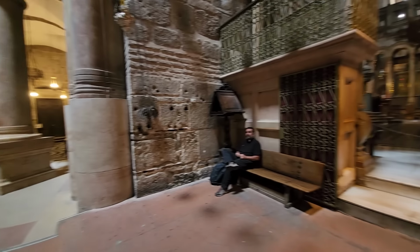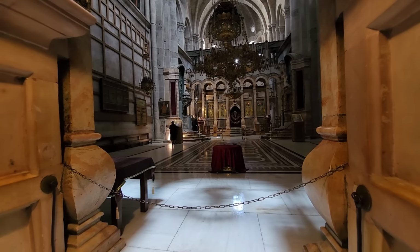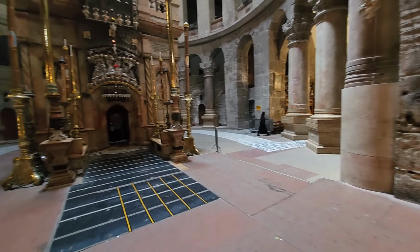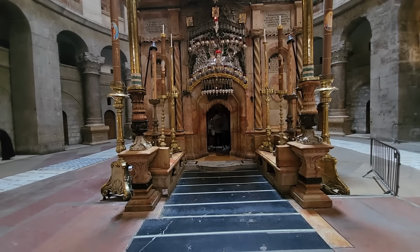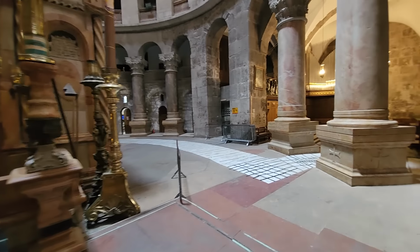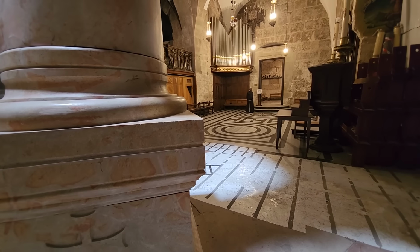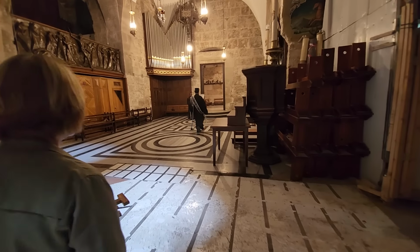Meanwhile, you can hear the Greek Orthodox ceremony. This is such an amazing church. The energy is so strong now. You can ask the Franciscans, yes, to bless it, but be careful because the ceremony is still going on.